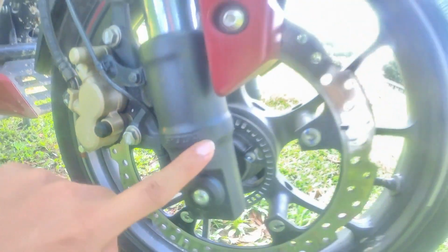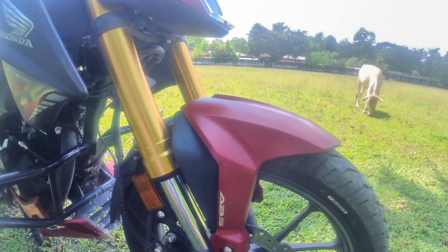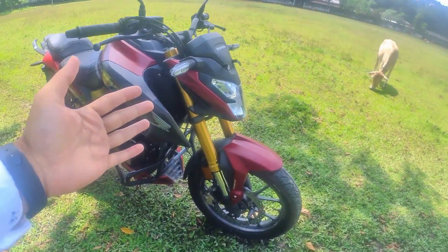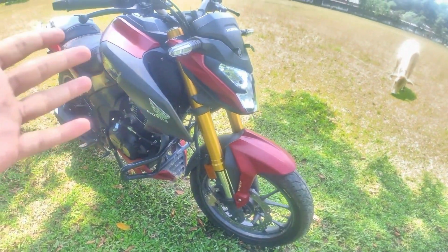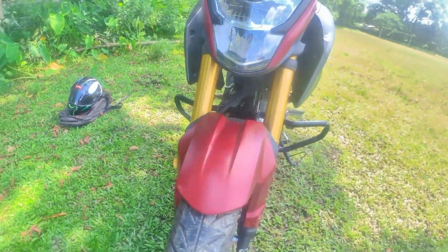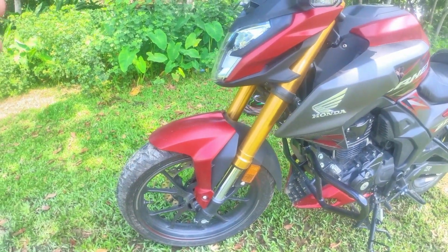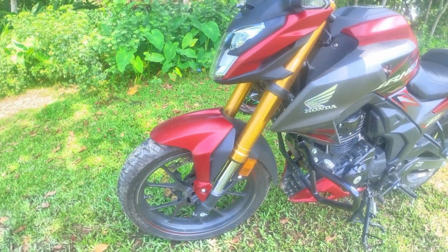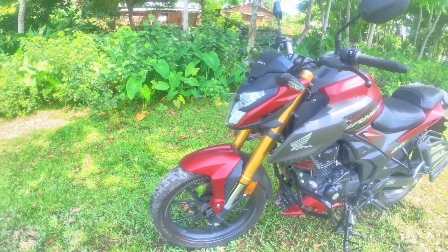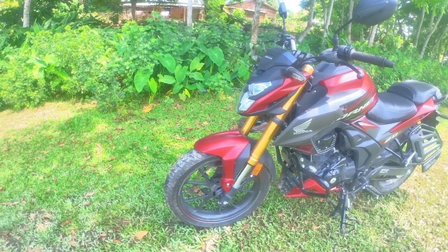Here you can see it's written Showa. And in terms of looks, it looks amazing. Just look at those gold anodized upside down forks. Even the KTMs don't get gold anodized forks. And from the front, if you get the bike in black color, then it feels like the BMW G310 is coming, so it looks super premium in this price range.